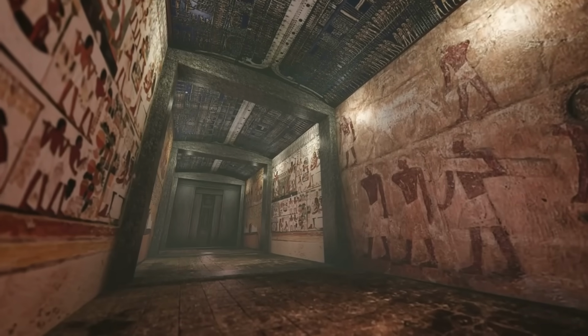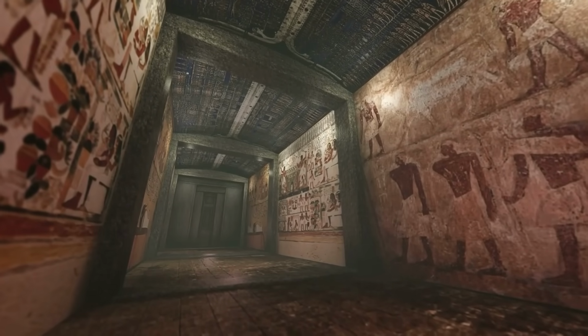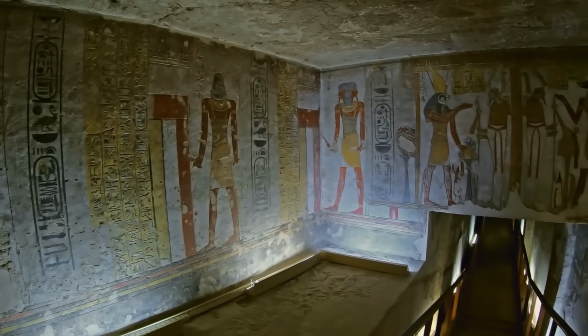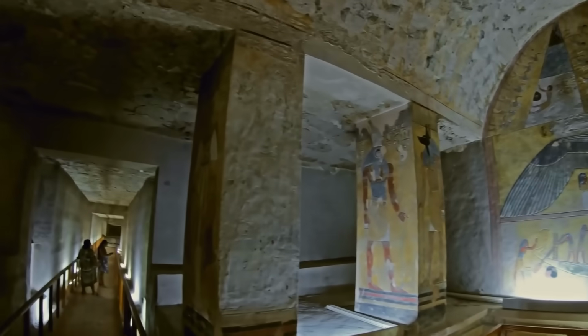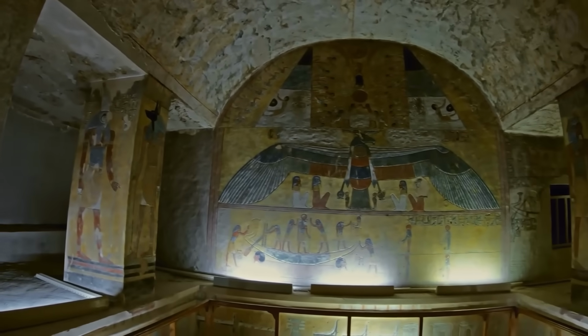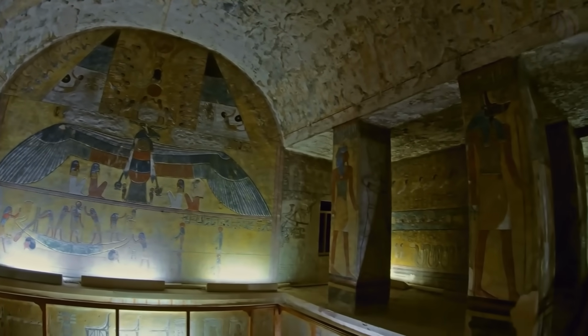The internal structure also showcases precision. The descending and ascending passages, the Grand Gallery, and the King's and Queen's chambers all exhibit remarkable engineering. For example, the granite blocks in the King's chamber were placed with such tight tolerances that the structure has endured thousands of years of seismic activity and gravitational stress.